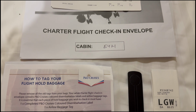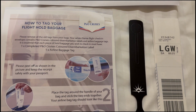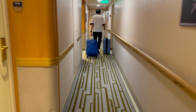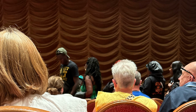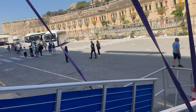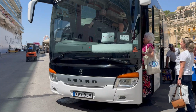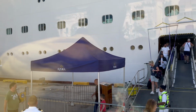Now 48 hours before your flight, you will receive this envelope in your cabin containing luggage labels, information about the disembarkation process and your boarding cards for your flight. You'll also be advised to leave your luggage outside your cabin from 5 PM to 2 AM the night before. You'll be given a time to meet at the Playhouse Theatre ready for your disembarkation. Once disembarked, you'll be then guided to your transfer coach, which will take you to the airport in Malta.